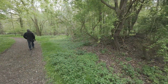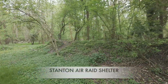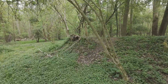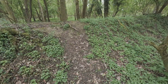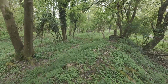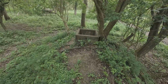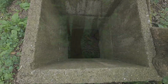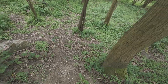So as we wind our way through the wood, we find a different type of air raid shelter. I can't remember what on earth the name of this one was. Anyway, it's basically corrugated concrete underneath there, and on the top here is the escape hatch should the entrance get blocked. Have a little look down there. Yeah, you can see into it there. Right, so we've seen the escape hatch. Let's go and see the proper way in.